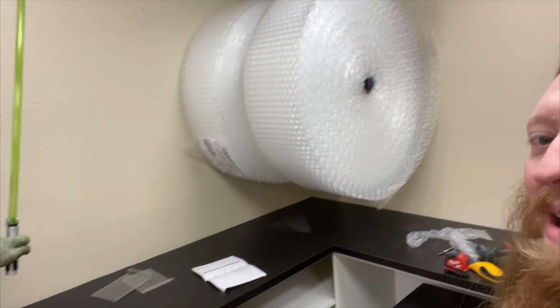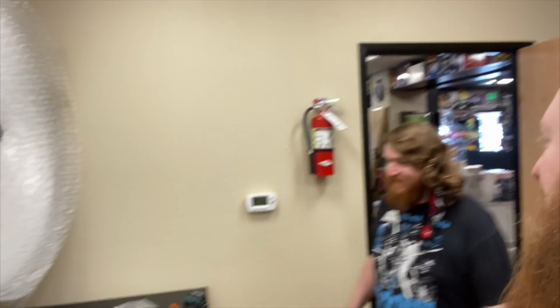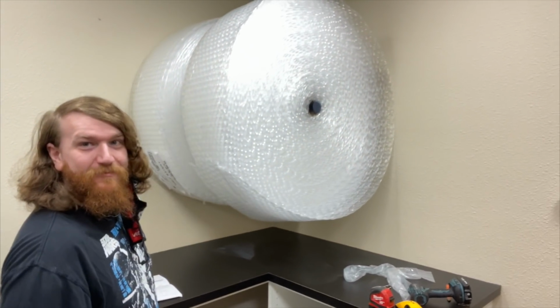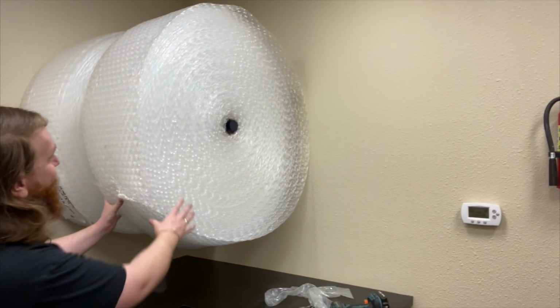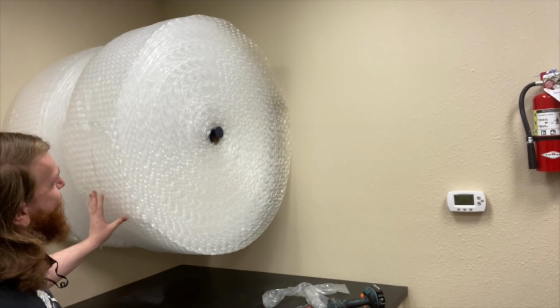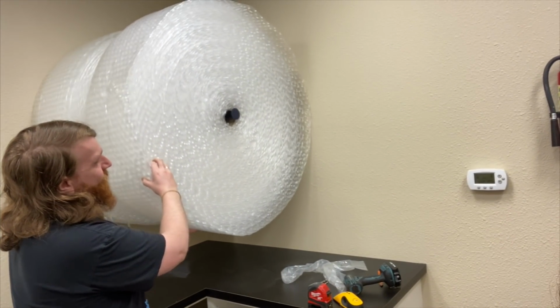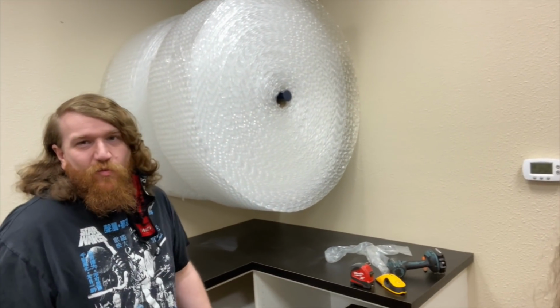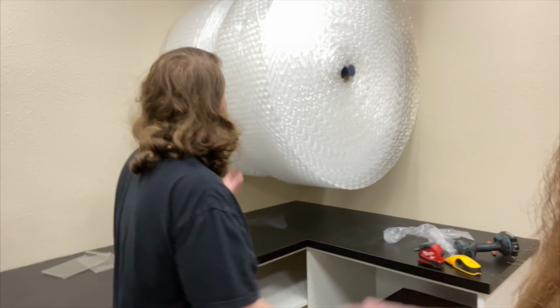Kyle put up the fire extinguisher and the bubble wrap thing back here. Yeah, it's way too big. So you just pull it and boom. Bubble wrap. It's too big. It's wedged in between the wall and the actual little frame thing. That's what it does, it kind of just lays up against it because of how it works. Well, it'll work for us. We'll just pull it down.